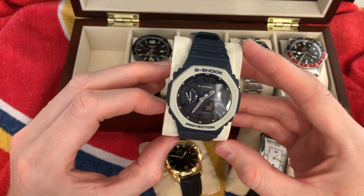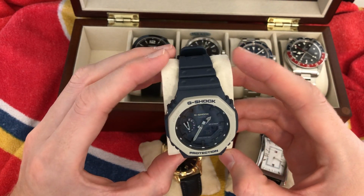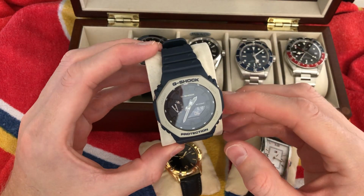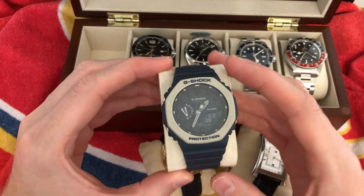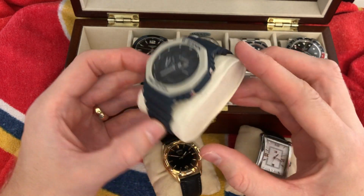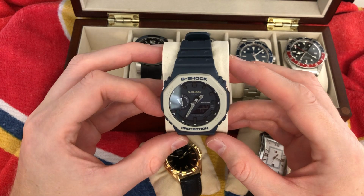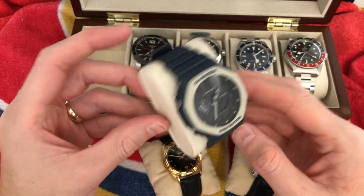This is a proper beater. Mowing the lawn, doing the gardening, cleaning the car, theme parks, whatever you want. Pick it up and go. Still kind of experimenting with it. I can't see myself selling it. As you can see, it's the blue variant, the Casio Oak, whatever people call it.